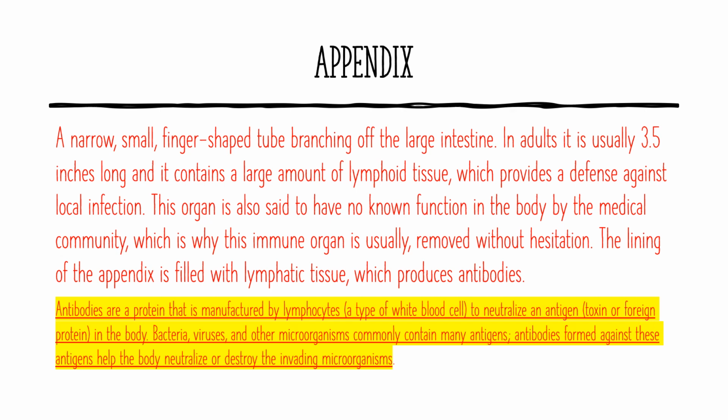The lining of the appendix is filled with lymphatic tissue, which includes antibodies. So, antibodies are a protein that is manufactured by lymphocytes, a type of white blood cell, to neutralize an antigen, which is a toxin or foreign protein in the body. Bacteria, viruses, and other microorganisms commonly contain many antigens. Antibodies formed against these antigens help the body neutralize or destroy the invading microorganisms.